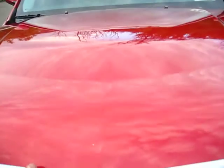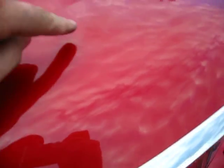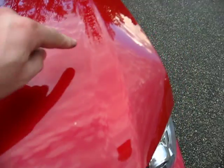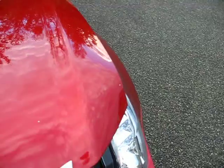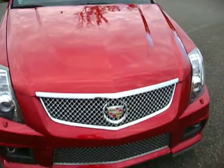The hood, as you can see from the VIN tag here, the hood's still factory to the car. It has not been painted. On the hood, as you can see here, there's a little paint chip right there, and a couple there. In other words, the hood's perfectly fine.